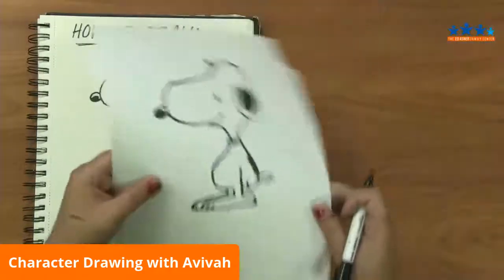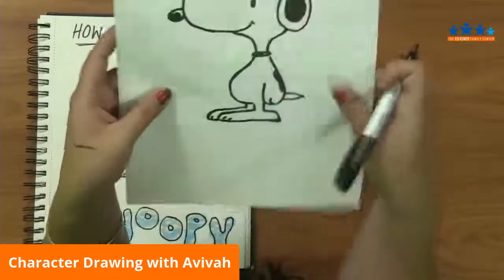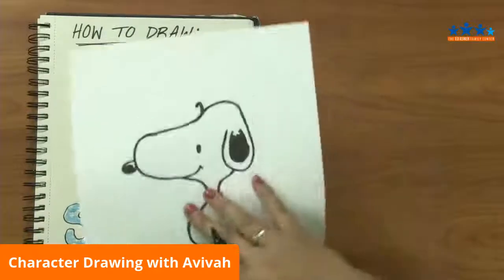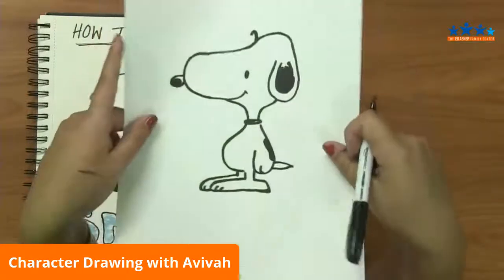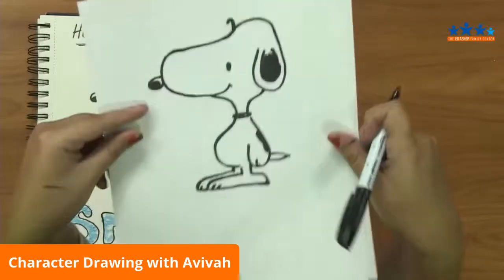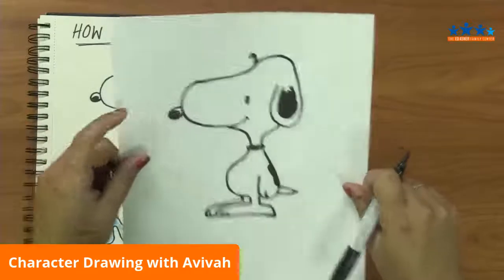Now we're done. That's true, he did look a little bit not fully complete, but here's our Snoopy today. He's so cute and such an easy little character to draw on the side of your paper or just in general when you're trying to practice your drawing skills.